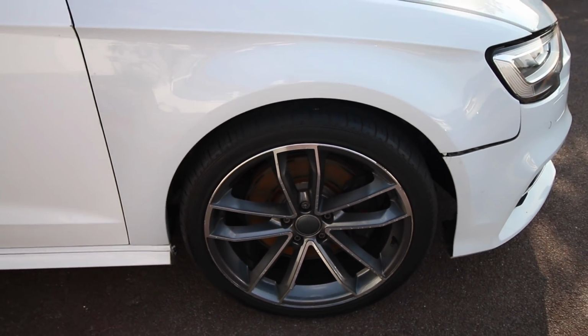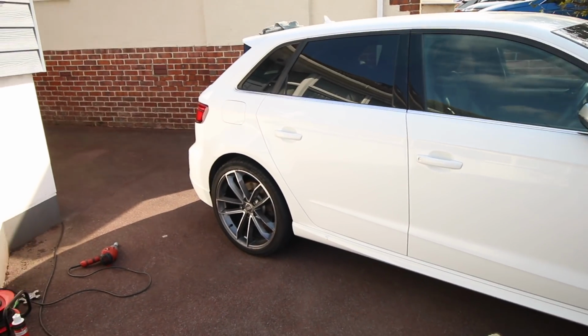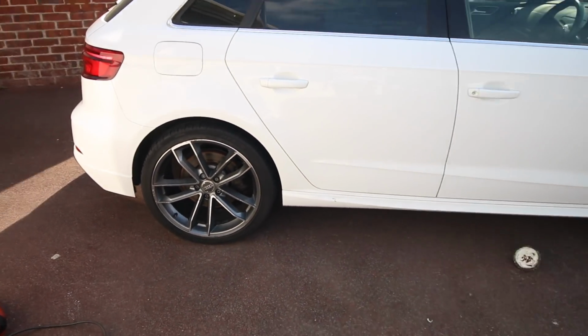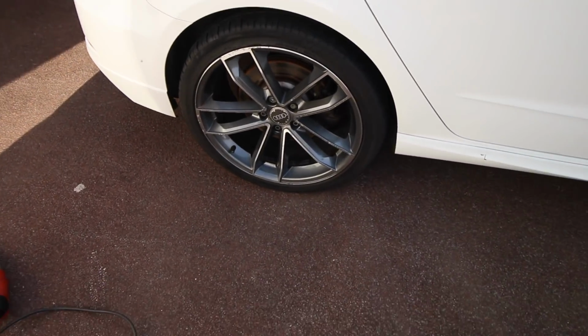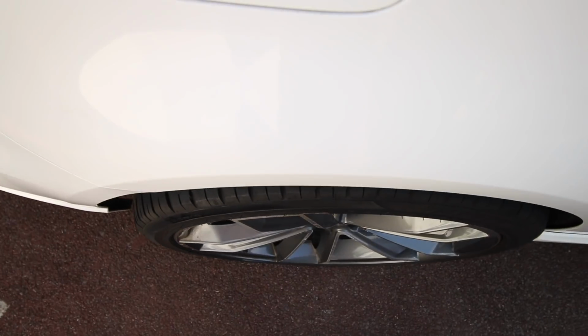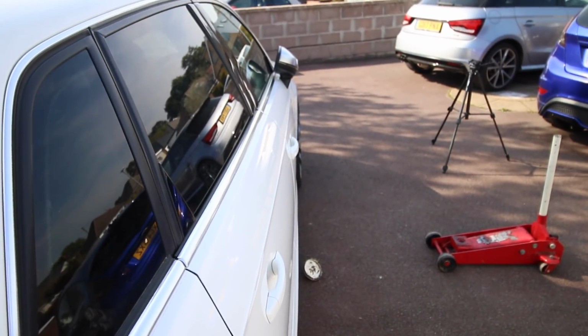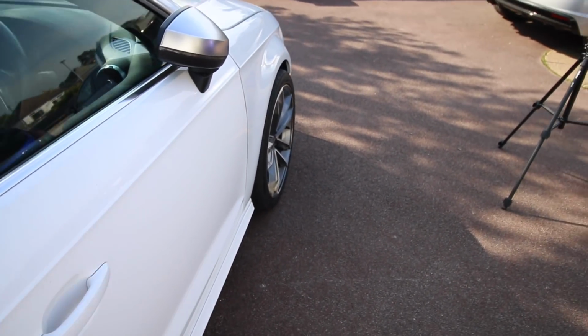Okay, so there is your 19-inch rims, and boy do they look different. Not only are they obviously bigger than the originals, but they also sit right on the edge of the rim, so they are literally a few millimeters inside. In fact, if you look at the front one there, you can just see it's right on the edge as well. Let me show you the comparison.